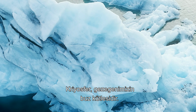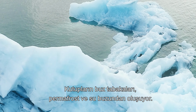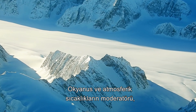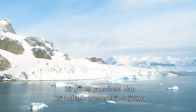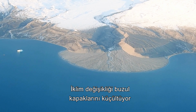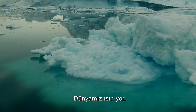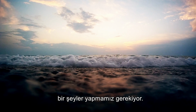The cryosphere is the ice mass of our planet, the ice sheets, permafrost and water ice of the poles. A moderator of ocean and atmospheric temperatures, a sun reflector, the cryosphere is an integral part of this planet's cooling system. Climate change is shrinking the ice caps, and it's a runaway effect. Our world is warming, the oceans are rising, and we need to do something about it.